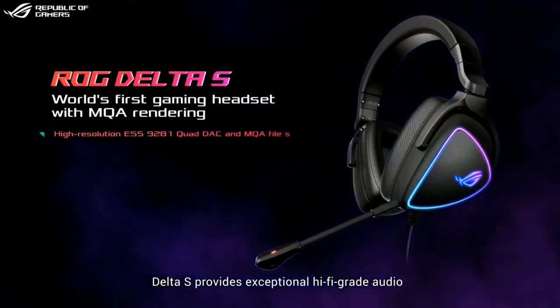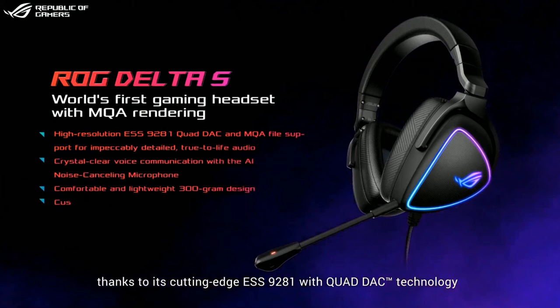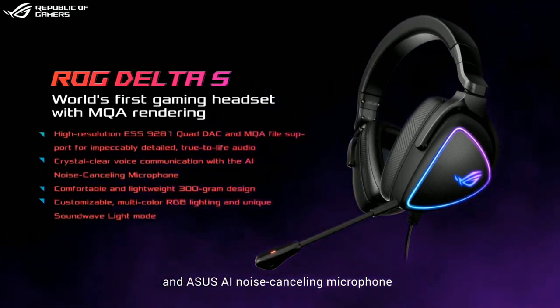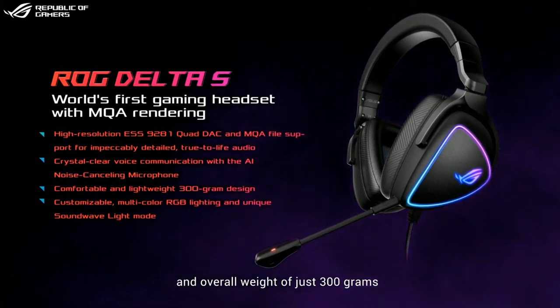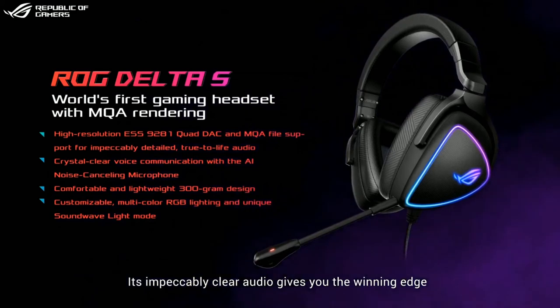Delta S provides exceptional hi-fi grade audio thanks to its cutting-edge ESS 9281 with quad-DAC technology and Asus AI noise-canceling microphone. It's comfortable with its ergonomic D-shape ROG hybrid ear cushions and overall weight of just 300 grams. Its impeccably clear audio gives you the winning edge.